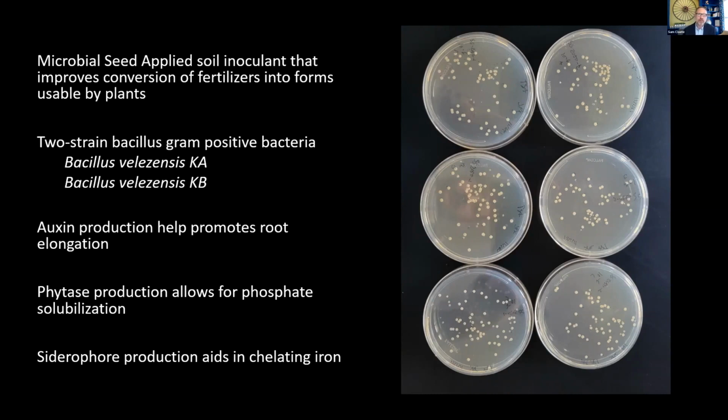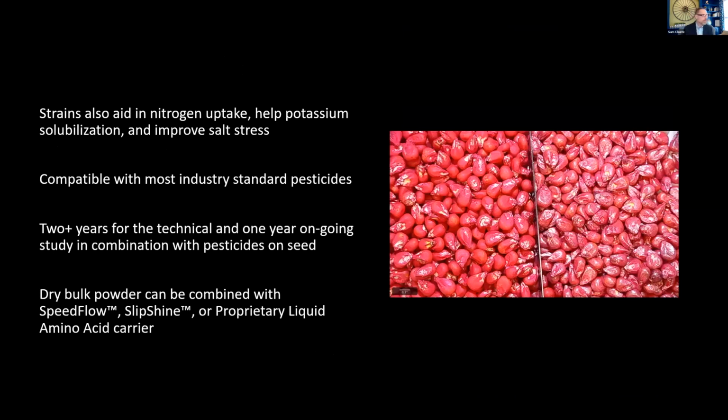Let's see what Microbe 43J looks like when seed applied, and coming back to how important appearance may be. On the left, you have corn seed, and on the right, you have corn seed over-treated with Microbe 43J in one of our Slipshine type technologies. So now, not only do you have a value enhancement on the seed, but also an appearance enhancement. The Slipshine, as the name suggests, also aids slip to the seed and shine in the appearance.